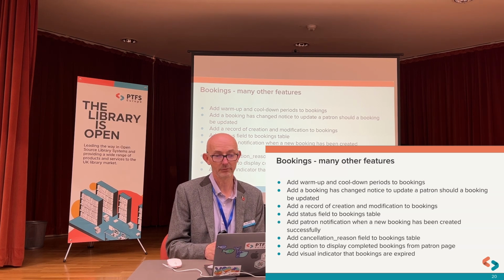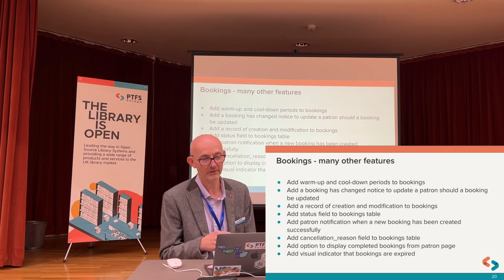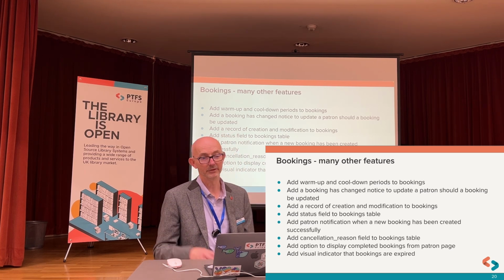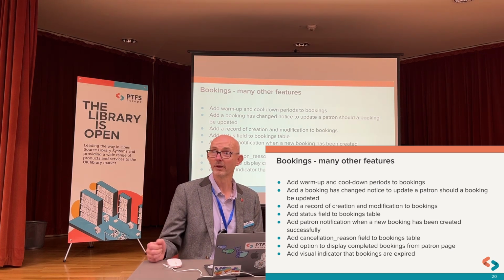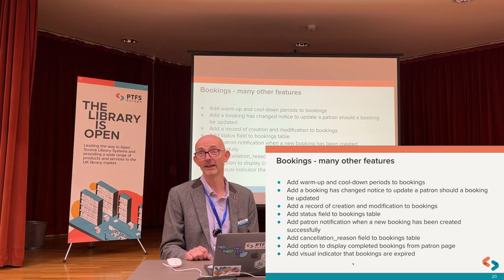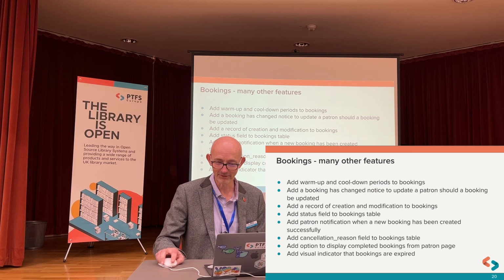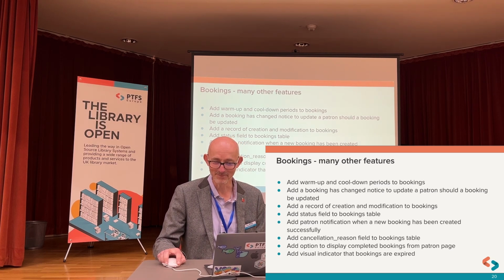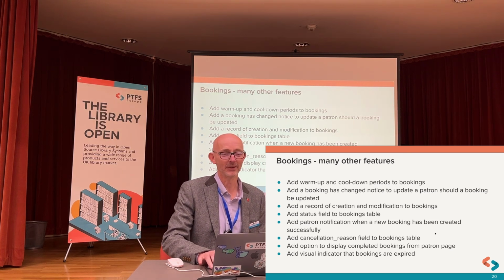Yep, adding records. So more in the database about adding creation, modification, time, status fields, patron notifications, cancellation reasons. So there's just a lot more things in bookings, really. And as I said, there's more to come. Obviously, Andrew mentioned the hourly bookings. Haven't got to that yet, but that's obviously one that I'd love to get to. Yeah, doesn't need much. A big collection on the way out. So there's lots more, I think, that can be done with bookings, but it's really moved on again this time.